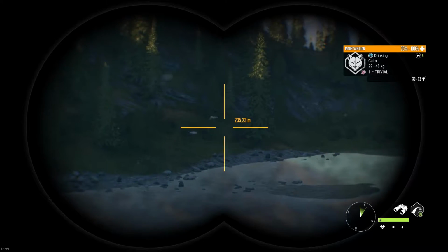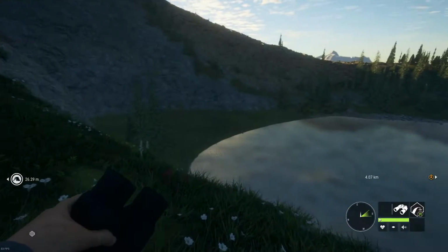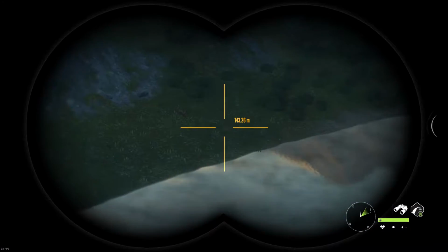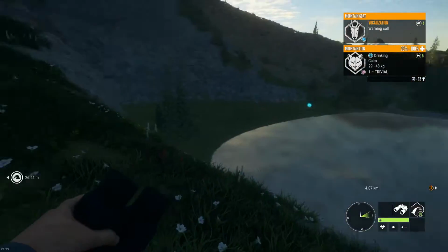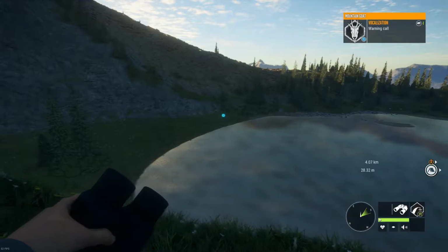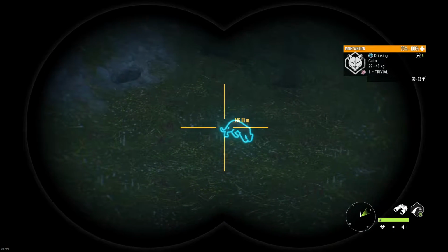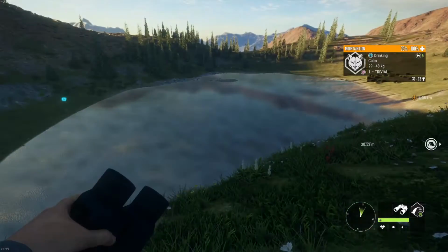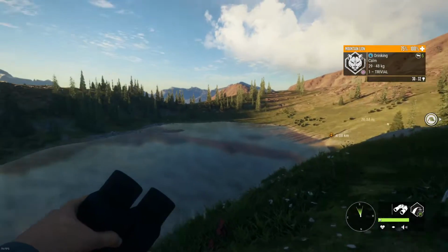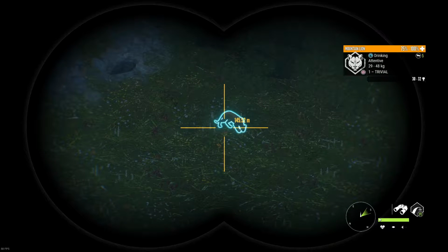First of all is this lake right over here. This lake is an absolute hotspot. There's a ton of mountain lion and mountain goat that come here, as well as Roosevelt elk. Starting off with mountain lion, they drink in the morning from 6 to 8 or 6:30 to 8:30, anywhere in that time frame. As you can see, they're a class 5 animal, so you can shoot them with the M1, the 243, 30-06, 7mm, all kinds of weapons like that.